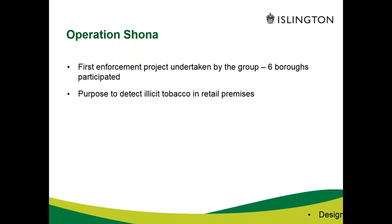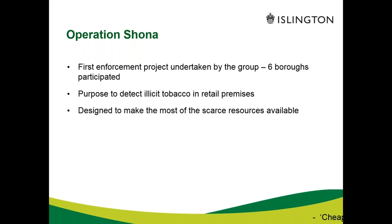The purpose was to detect illegal tobacco in retail premises, and we tried to design the project to make the most of the scarce resources available. The way we did this was by undertaking cheap tobacco test purchases, where we sent in purchasers a few days before the enforcement visits, which was reasonably successful. I think about 1 in 7 resulted in a sale, but even where there was no sale, we sometimes got additional intelligence. The biggest seizure in Islington was as a result of one business saying, we don't, but they do down the road. Other seizures came from no sale, but suspicious behaviour of the employee serving.